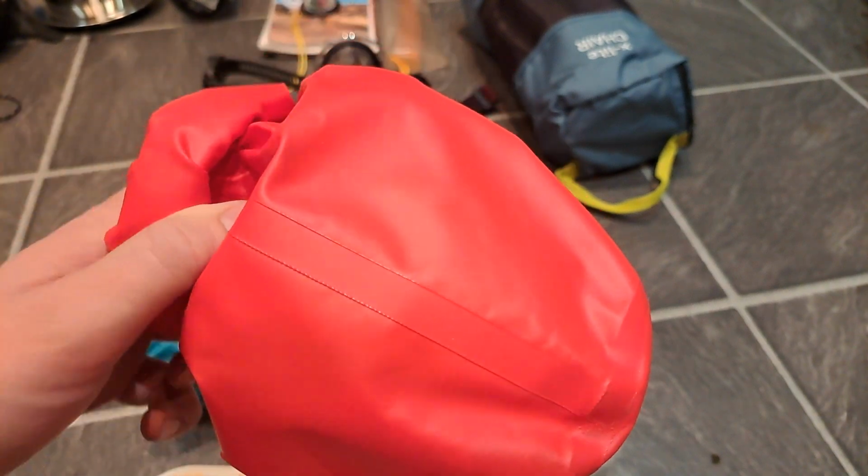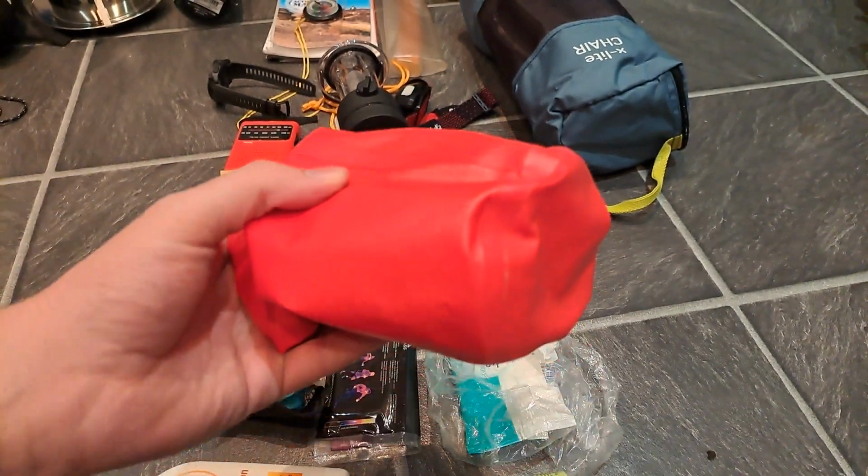Now, this is a nifty bit of kit I got. This is actually a first aid kit, but it's in a dry sack. So if the weather is truly torrential or quite extreme, I can always put my phone or fire starting kit, anything that I need to make sure stays dry, I can put in there, such as car key, for example.